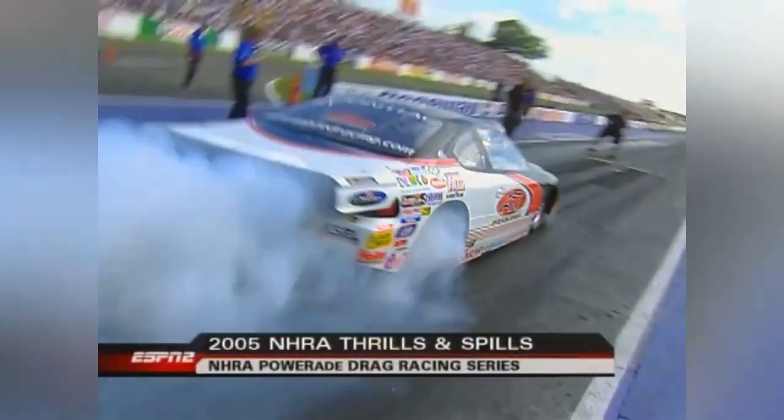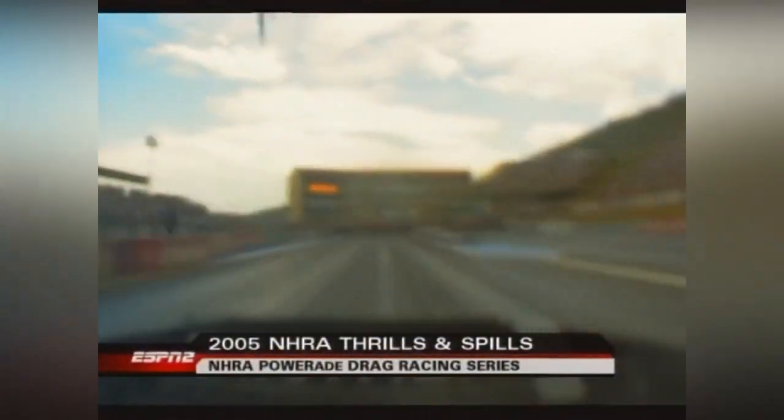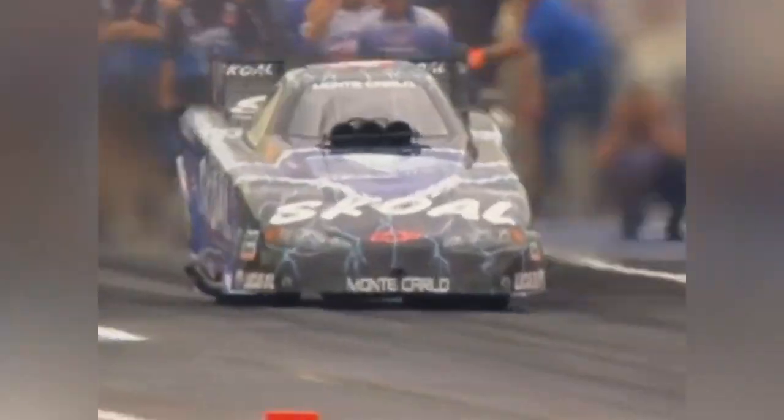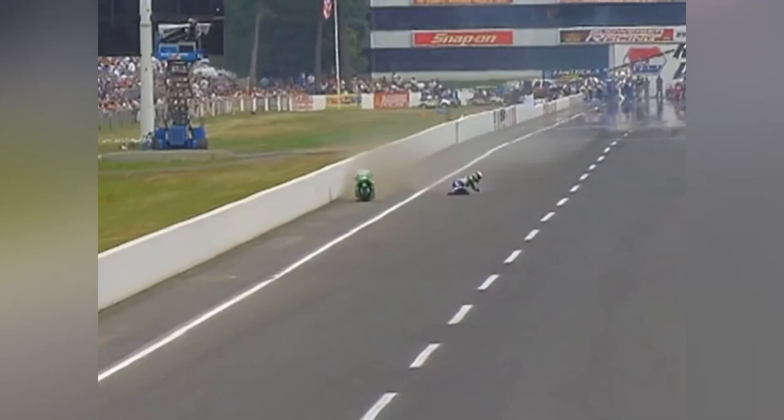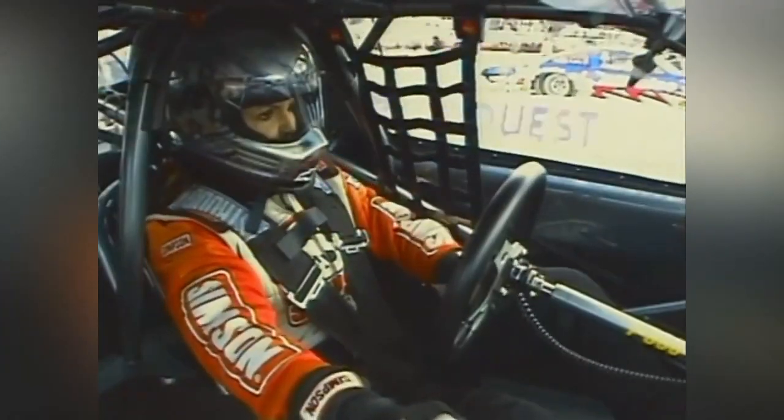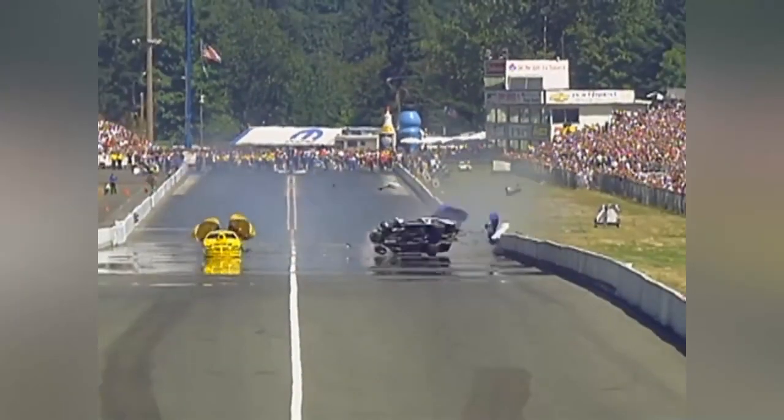The NHRA Power 8 Drag Racing Series. It's the most powerful sport on the planet, and for the next 30 minutes, we'll take you on a wild ride through some of the most exciting and most terrifying moments in recent memory. Strap in and hang on. You won't believe your eyes. It's madness and mayhem. It's NHRA Thrills and Spills.